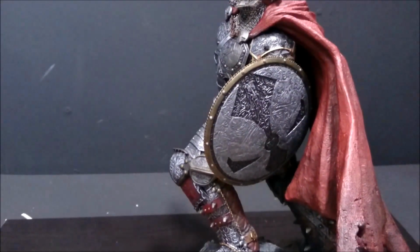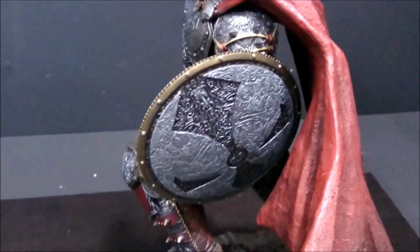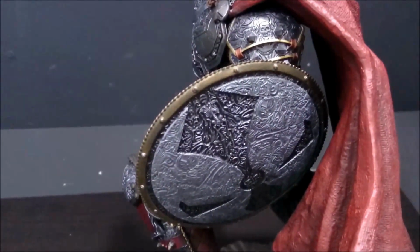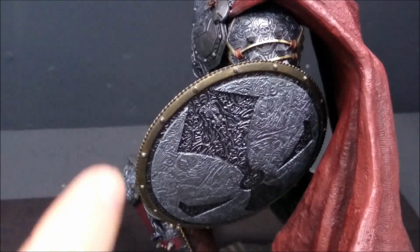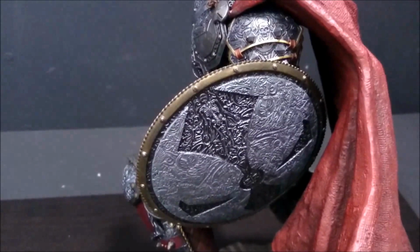I'm going to try and get you a bit of a close-up on this shield, if I can. And the detail on that shield that's sculpted in is fantastic. We've got the skeleton running down the middle here, and then it's just details galore.